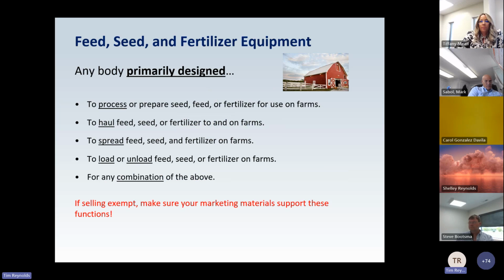The first one here is probably one of the most common ones I've seen dealers get tripped up on. Farmers are great people, but they're very notorious for thinking they're exempt on a lot of things, and a lot of times they are. But sometimes they're wrong, and they'll come in and try to buy a trailer and say, I'm going to use this for the farm. And they say, well, there's a farm feed, seed, and fertilizer exemption. Well, that's fine. There is.